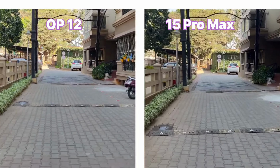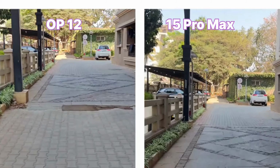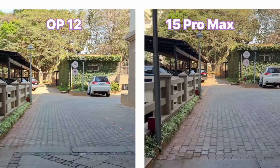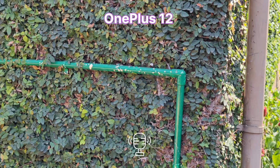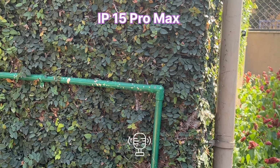And here is a 4K 30 FPS video stabilization test. And this is the microphone test from OnePlus 12. This is the microphone test from iPhone 15 Pro Max.